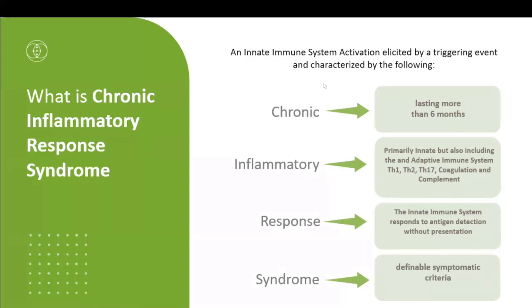It's your innate immune system responding to an antigen, but the interesting thing is it's responding to an antigen without presentation. What this means is it's being exposed to some kind of antigen that's not being processed by an antigen presenting cell. What it's actually doing is activating your innate immune system, and you don't get the crossover that you're supposed to get to engage the adaptive immune system and create antibodies. And we'll talk about that in the labs as well.